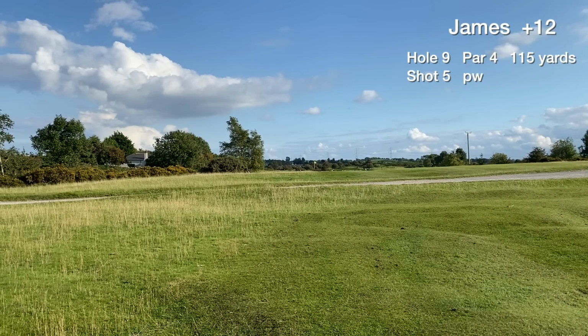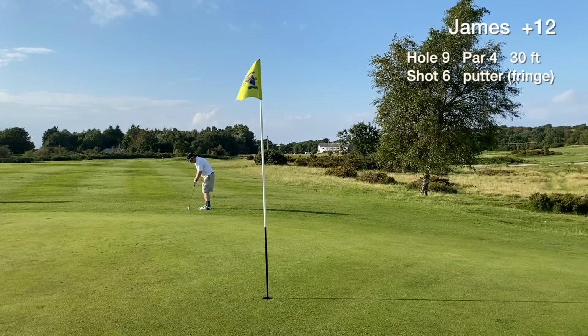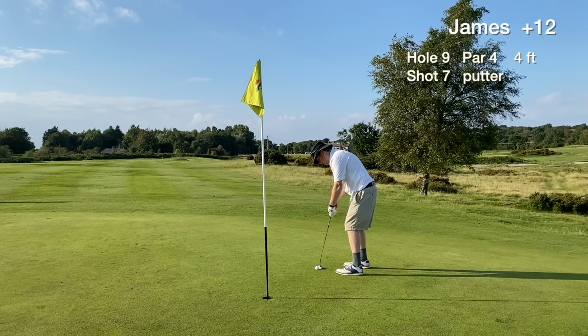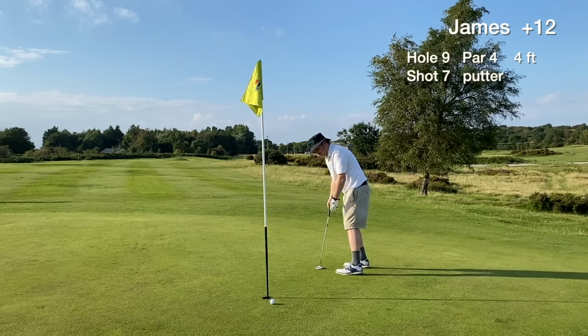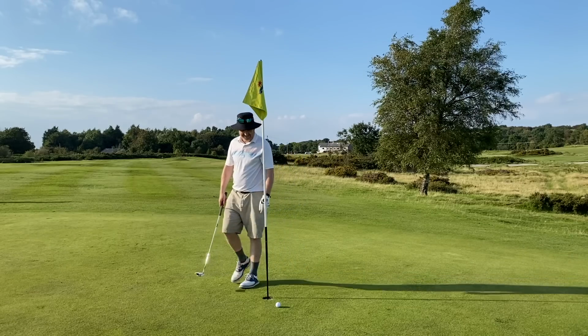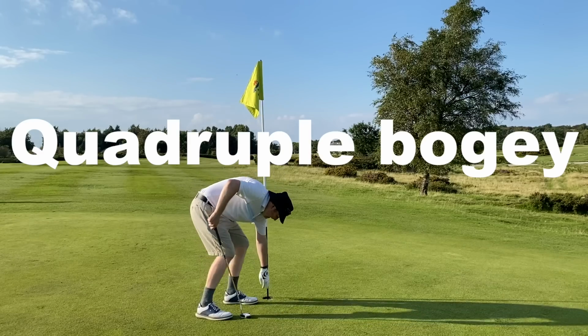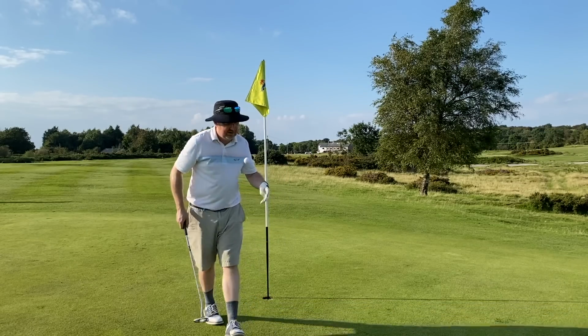You get all sorts of different lies. We have a 30 footer now for a double bogey. Doesn't sound good saying that. 4 footer for the triple. And golf's a funny old game. This one lips out. Yeah, just a snowman here. Double par, whatever you want to call it.